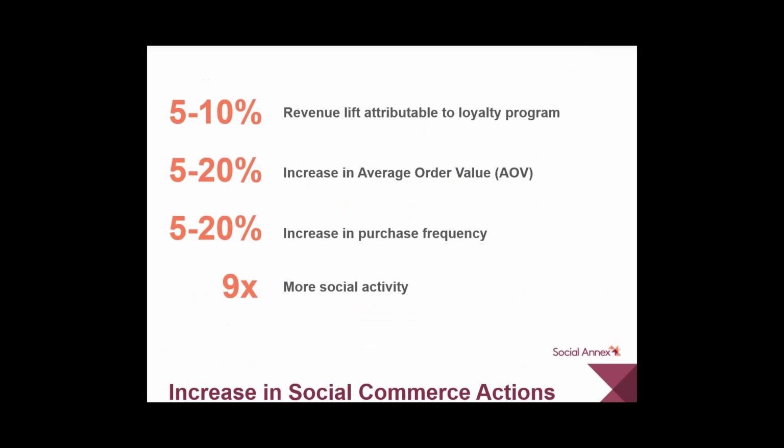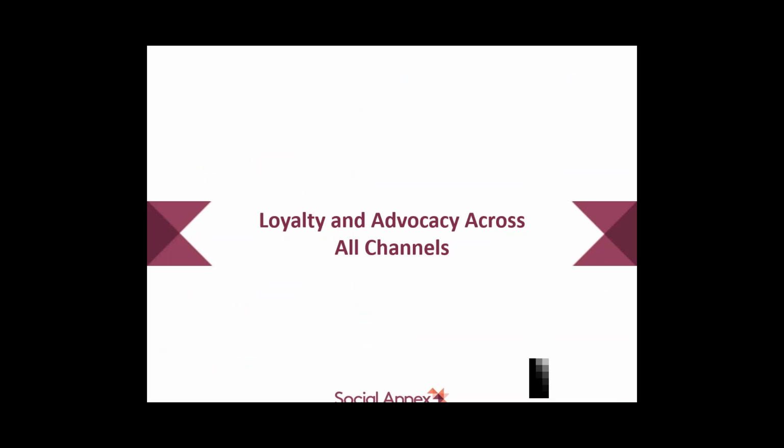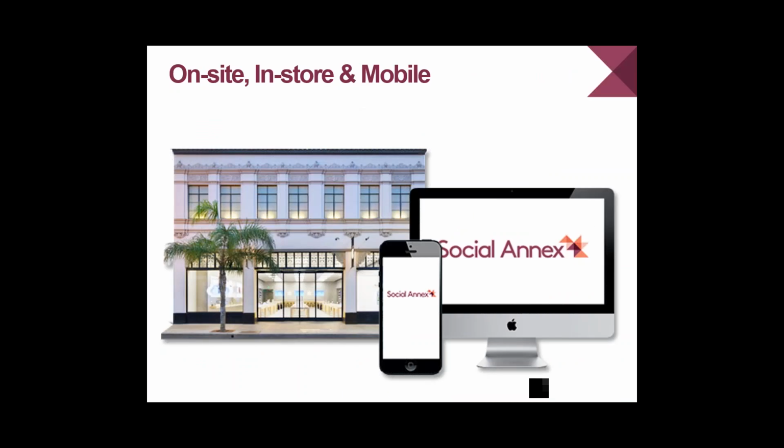And essentially these actions now should all work within your framework across all channels. So we talked a little bit about the social channel. Now let's move on to the in-store and mobile channels, because those are additional channels that your customers participate and connect with you on.